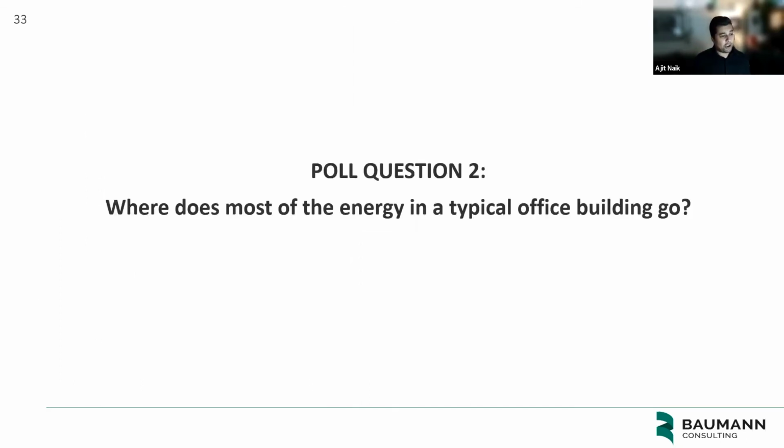Before I go into a case study actually in the software for about 20 minutes, just to familiarize you guys with what the process looks like, I have one last poll question today. Where does most of the energy in a typical office building go? So there's a poll question that just popped up for all of you.